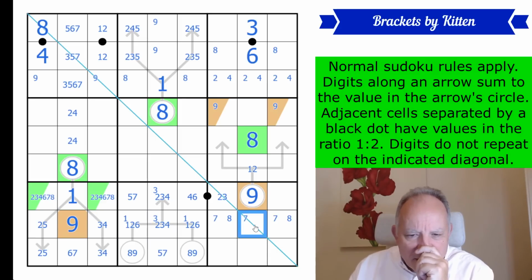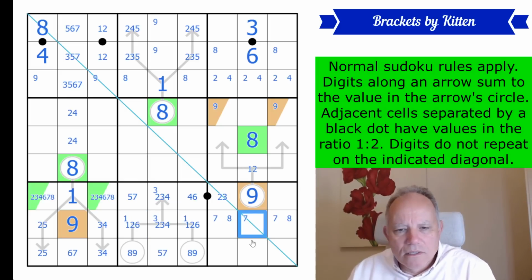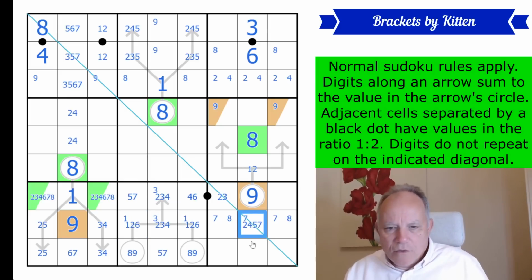Okay, I'm going to look at this cell though, because this can't be 9, 8, 6 or 3 according to the column. According to the row, it can't be 1. So it is 2, 4, 5 or 7.